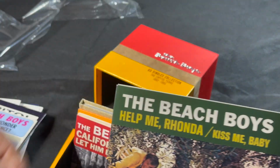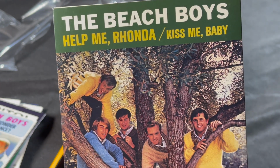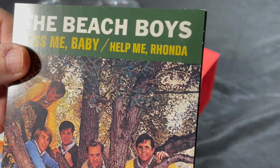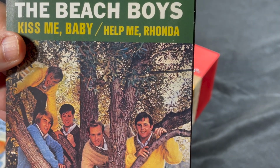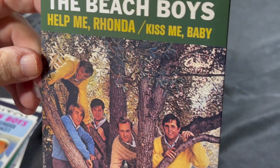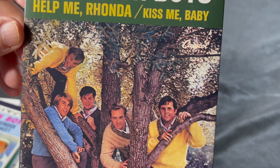Help Me Rhonda. Everybody knows that one. Kiss Me Baby. That looks like a pose I would have expected to see on a Monkees album. But the Monkees wouldn't have worn those sweaters, especially in California.